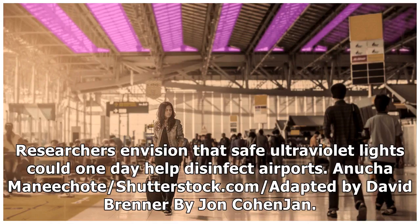Researchers envision that safe ultraviolet lights could one day help disinfect airports.